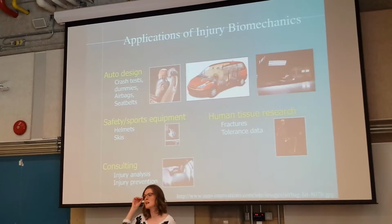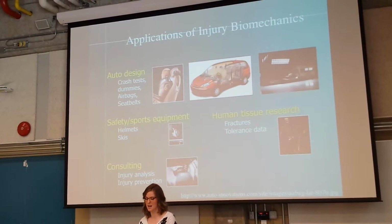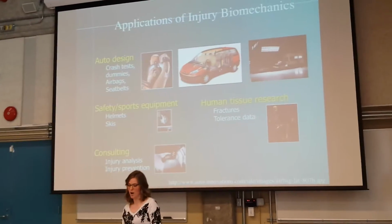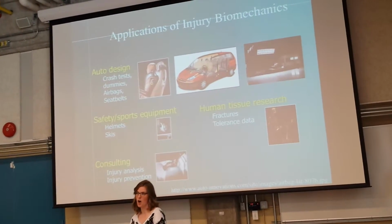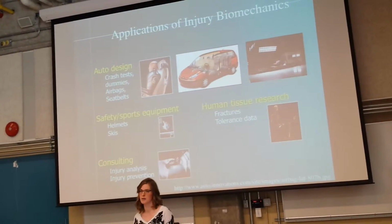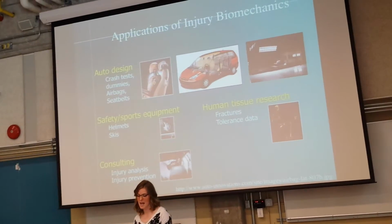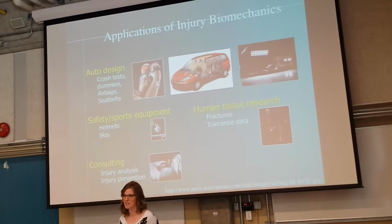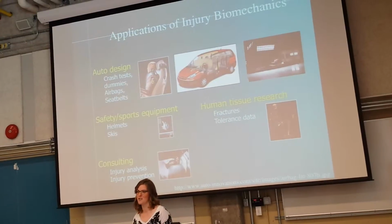So I guess one of the big questions is, what are the applications of injury biomechanics? And it turns out that the automotive industry is actually where a lot of this research and development is taking place. So all car companies need to subject their vehicles to crash tests to determine if a vehicle is safe for an occupant. And of course we can't put real people inside these vehicles, so we have to use crash test dummies. And crash test dummies are a lot more sophisticated than you might originally think.